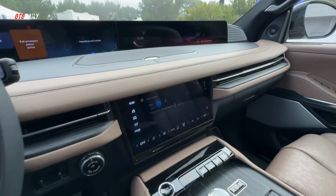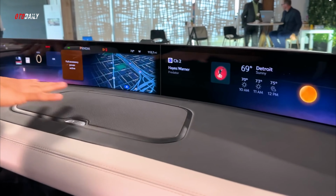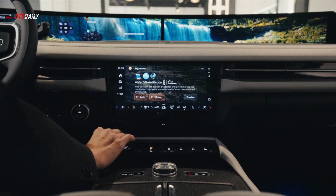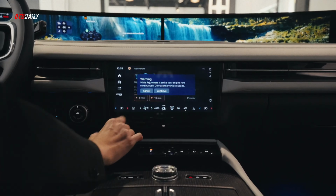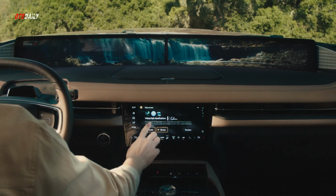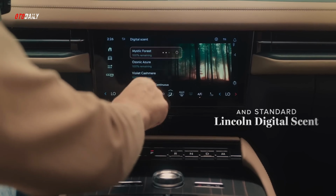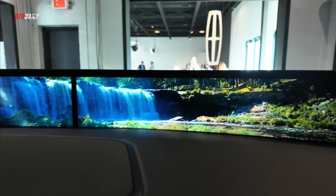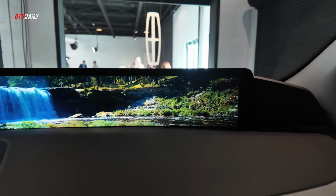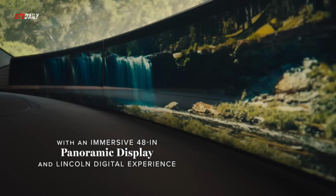The Navigator comes standard with an eye-catching 48-inch dash-spanning screen. The infotainment system's graphics are slick and easy to read, important for Lincoln's presbyopic clientele, and a new Pano mode allows for video and gaming apps to be slid to either side of the center screen when the vehicle is in park. Wireless Apple CarPlay and Android Auto are standard, and the system is capable of over-the-air software updates thanks to a 5G Wi-Fi hotspot.